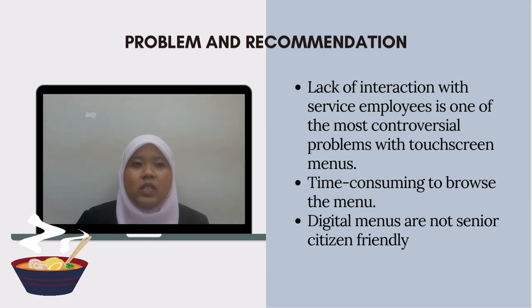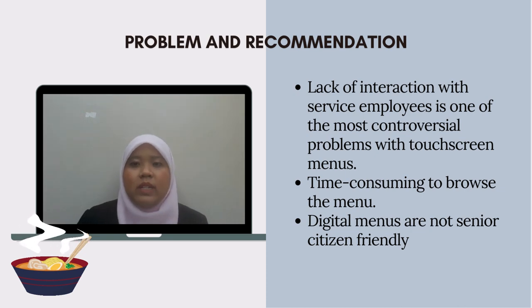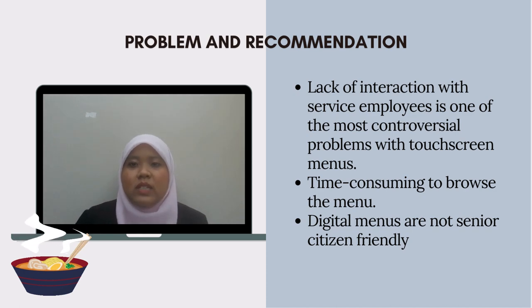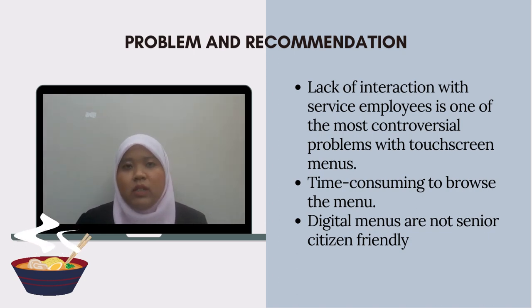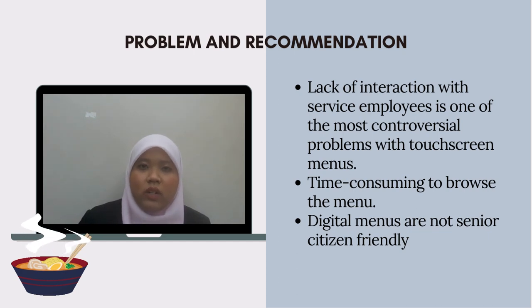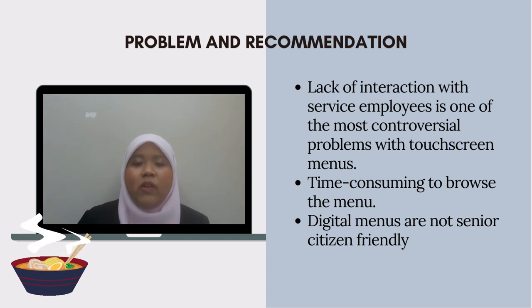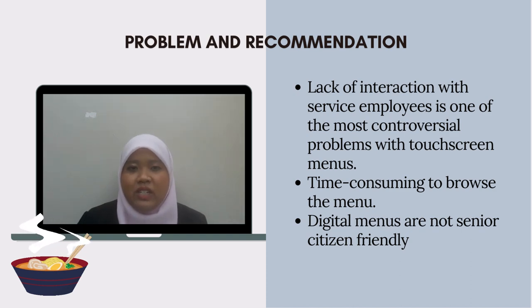So what will be the suggestion? The food service provider must use a stable platform to implement their digital menu. The more stable the platform, the faster the loading time to browse the digital menu. We know a good platform is usually not so laggy, and the browsing time is much faster if you use the most stable website. So to minimize the browsing time, using a stable platform is highly recommended. And the last one is that digital menus are not senior citizen friendly.